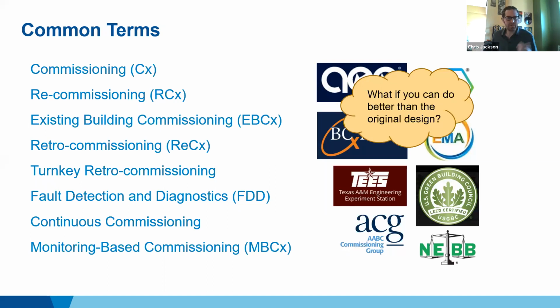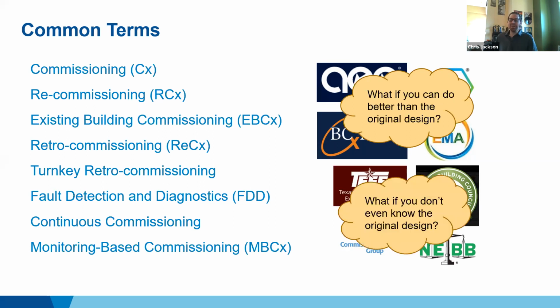There are a couple of things in retro-commissioning where it gets a little bit interesting. What if you can do better than the original design? You can find measures to optimize things better. That's definitely a piece of retro-commissioning. And the other one: what if you don't even know the original design? You go into a really old building and you just do your best to make it run as efficiently as possible.